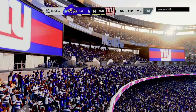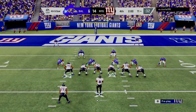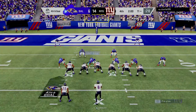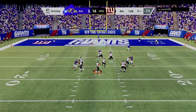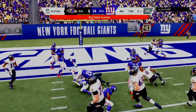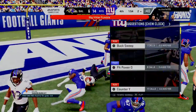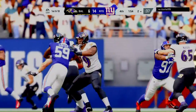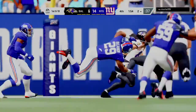Meanwhile, on 3rd down, they take a shot at the end zone, but it's incomplete. Likely the play of the game here, trailing in the final quarter and going for it on 4th and goal. Oh, no, he lost the football. They had to go for it with such little time remaining, and it'll be a turnover on downs.